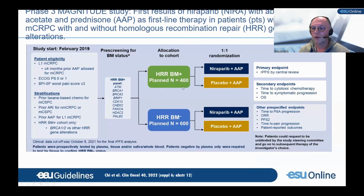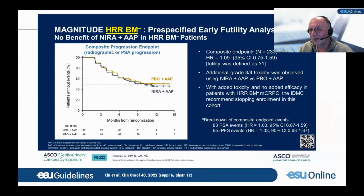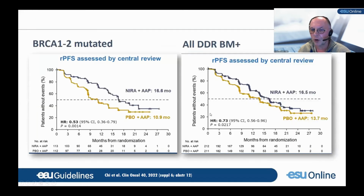Beside that, there is also the MAGNITUDE trial, a similar trial with niraparib, first author Kim Chi, same design, two cohorts, HRR biomarker-positive and HRR biomarker-negative. And then, surprisingly, in contrast to what is seen in PROpel, there was no efficacy of niraparib at the interim analysis, so the study was stopped. So what we can say as of today is that niraparib failed to show a benefit in combination with abiraterone in patients with first-line metastatic CRPC. So this is a major difference between MAGNITUDE and PROpel that's going to have to be discussed. These results are still fresh, so as you may guess, there's still a lot of ongoing discussion.